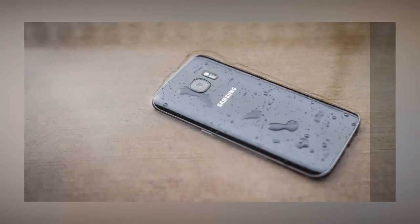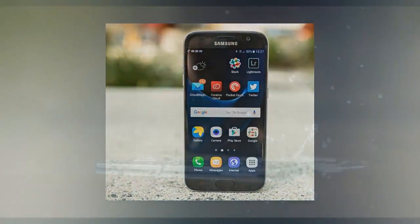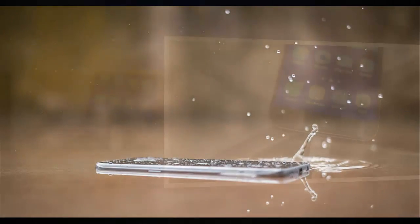Samsung Galaxy S7. Galaxy S7 comes with IP68 certification for dust and water resistance, which will allow your phone to survive underwater at a maximum depth of 1.5 meters for up to 30 minutes.